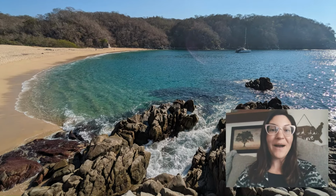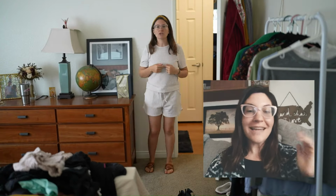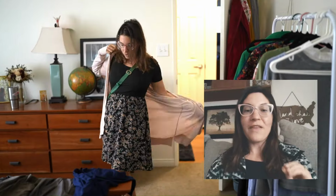If you're excited about an upcoming trip, but you're a little overwhelmed with the packing, you are definitely not alone. And we're going to talk about a few ways that you can be comfortable and stylish and prepared without carrying a bunch of extra weight and crowding up your room as you travel.